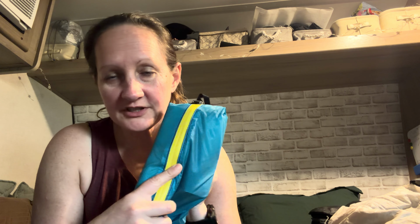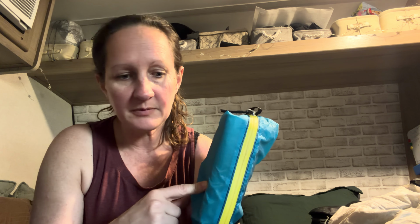This is my water filter kit. I have a water filter in here. I have a Cnoc bag. I have some aqua tabs, poop bag. There's a trowel and some wipes and some hand sanitizer in there. Kula Cloth.